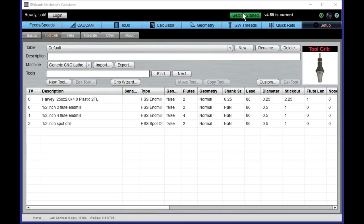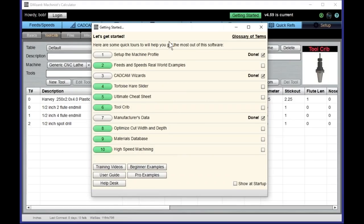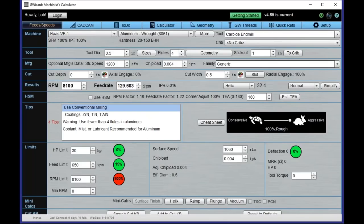There's one more thing I want to mention, which is our Getting Started tours. Click the Getting Started button, and there's a whole ton of these tours here. They take you through step-by-step just about every feature in GWizard. So when you get ready to learn something new, click there and take the tour. They're all really short, quick, and easy, and they'll get you there in a hurry. They also link through to the training videos, the beginner and pro examples, the user guide, and our help desk. So I think it would be pretty hard to find a product that's got more training and support than this one.